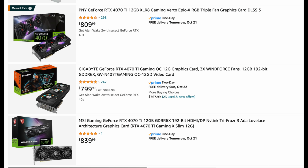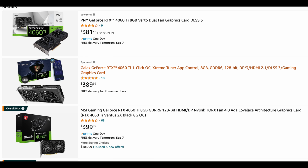So the only thing that I could see that could maybe change that math a little bit is if NVIDIA releases a 4070 Ti Super variant at $799, and then the existing 4070 Ti, you would have to imagine it's going to have to drop down to maybe $699. Then you still have a $100 delta between these two GPUs, and I think it's still better to save $100, have more VRAM, and pretty close rasterization performance.